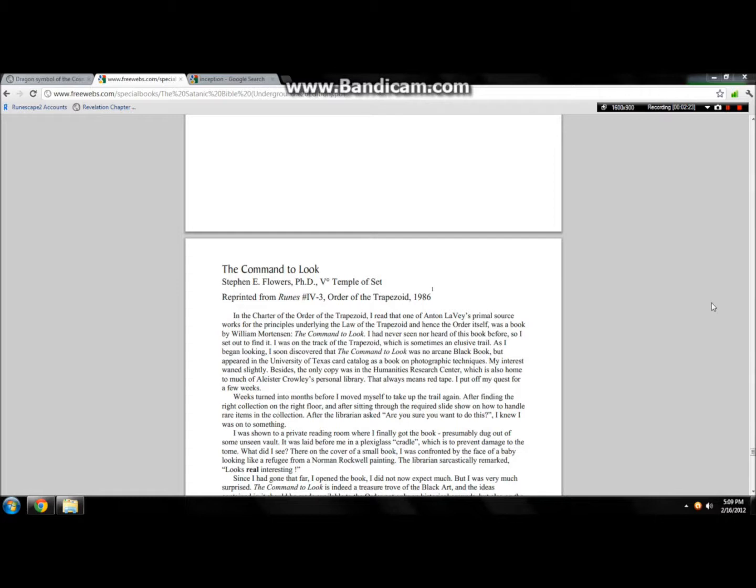Okay, this is strange. I'll continue to read. Which is to prevent damage to the tome. What did he see? There on the cover of a small book, he was confronted by the face of a baby, looking like a refugee from a Norman Rockwell painting. The librarian sarcastically remarked to him, "Looks real interesting."